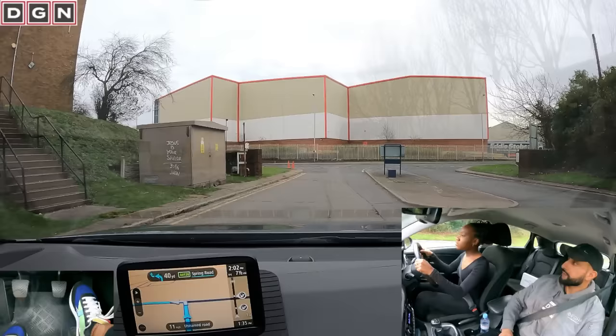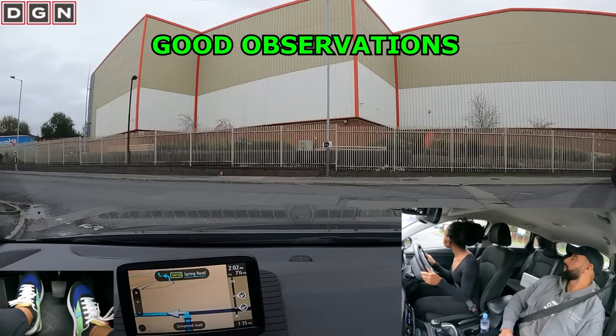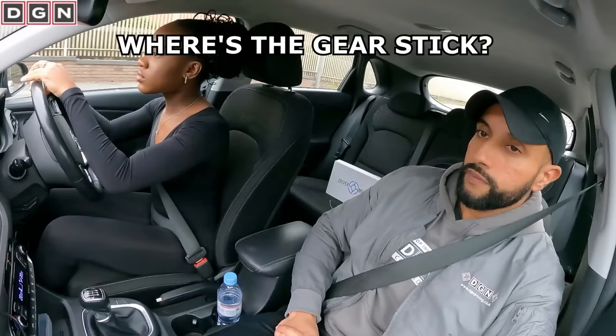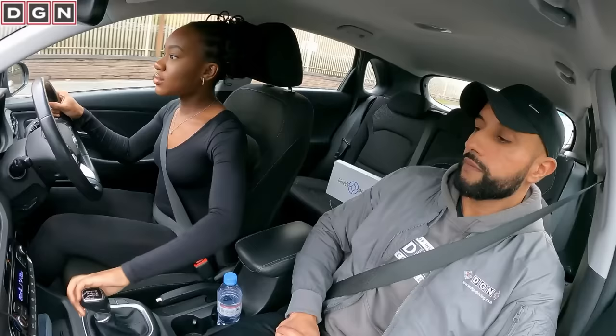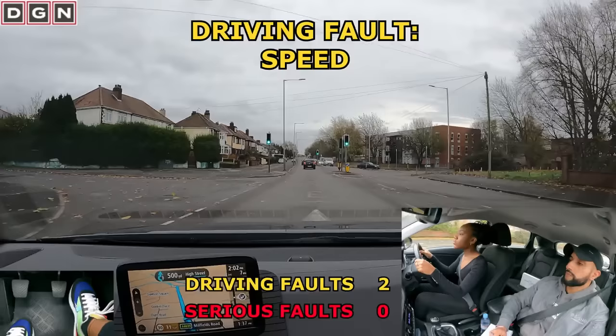When turning left, Jamila positions slightly wide from the curb. She carries out good observations before emerging out. I'm pretty sure everyone's done this at some point when changing gears. The speed limit is 30 miles per hour. She's driving a bit fast, but it's only for a few seconds, so I've not marked it as a serious fault. You can see her speed on the bottom of the sat-nav.